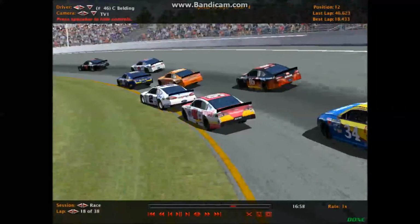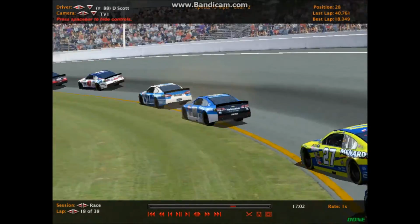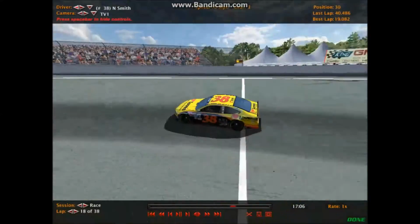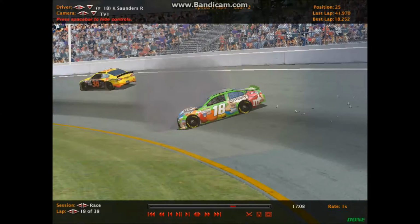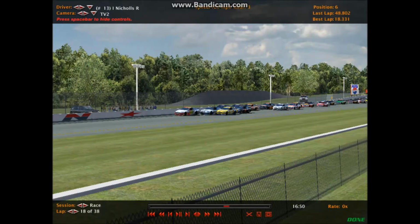Oh my goodness! Frankie Reed here and Isaac Nichols. Oh, Kevin Saunders involved. Alan Sousa and Riley Smith. And Kevin Saunders, he's going to get the worst of it. Even I don't understand how this exactly happens, where two drivers just hook together, or two drivers that are up against each other can just get together and then they're stuck together. I don't understand it at all. And that's what happened here.